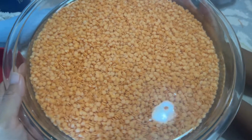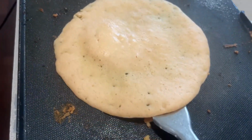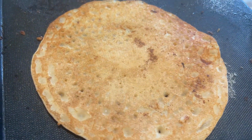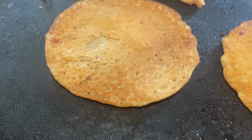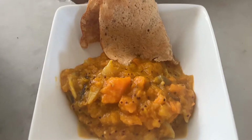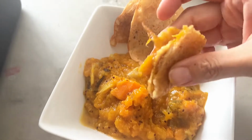We've made our lentil wraps a couple times. You just basically soak some red lentils, add all that liquid into a blender with some seasonings, and you cook it on a griddle. These things are great for burrito wraps. You could do any kind of wraps, and we just used it how it is, dipped in this delicious sweet potato curry. These are so simple, so quick to whip up. We will have the recipe down below.